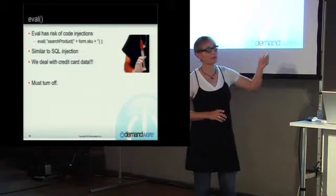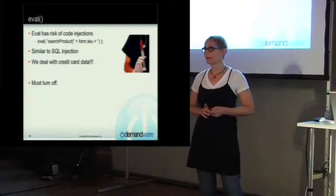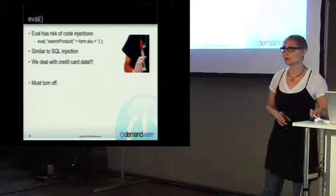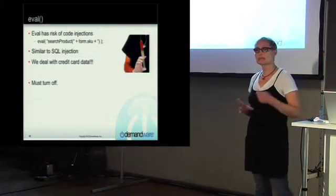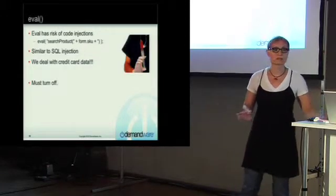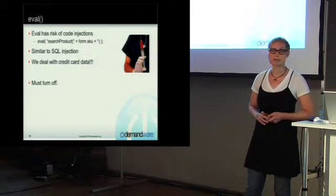And what do you keep in mind? We are dealing with credit card data. And if we had an incident where credit card data is exposed, it will fall back on us. So that's why in the end we decided, okay, we must turn it off, just to prevent this kind of server-side script injection.